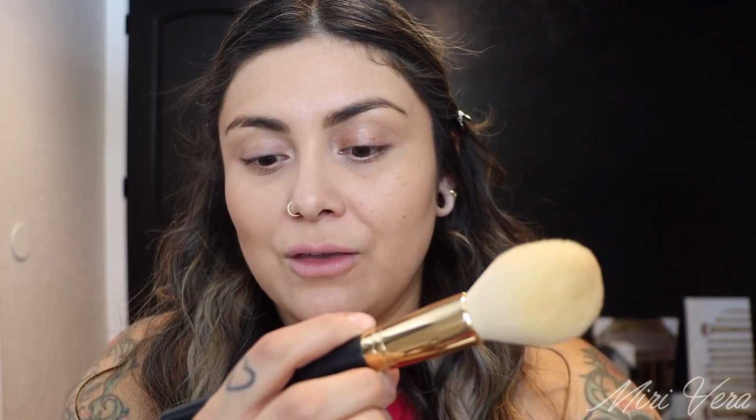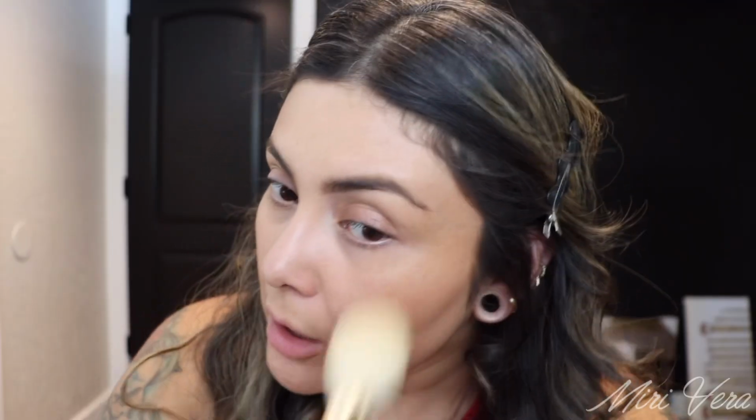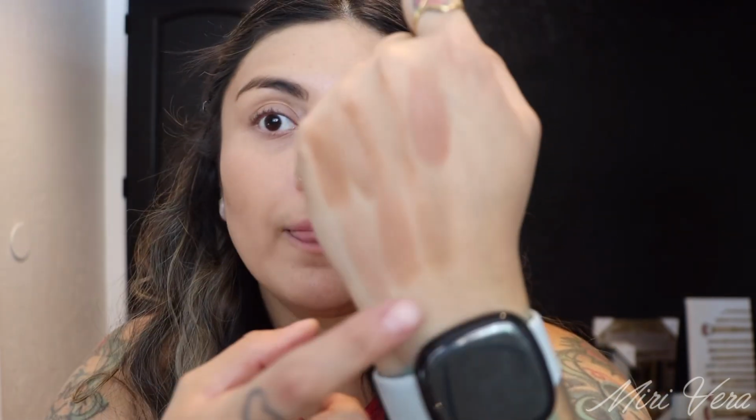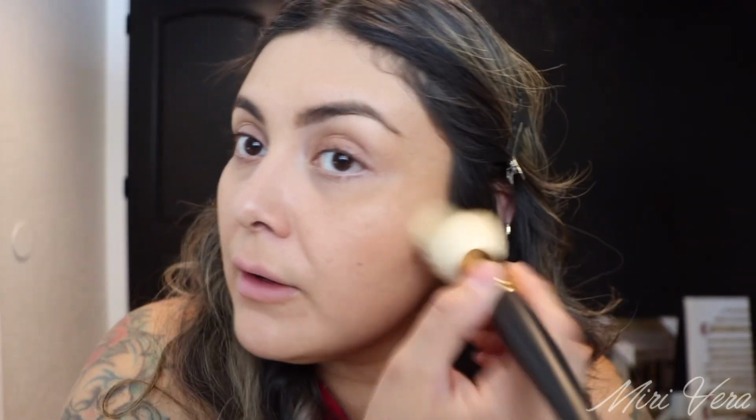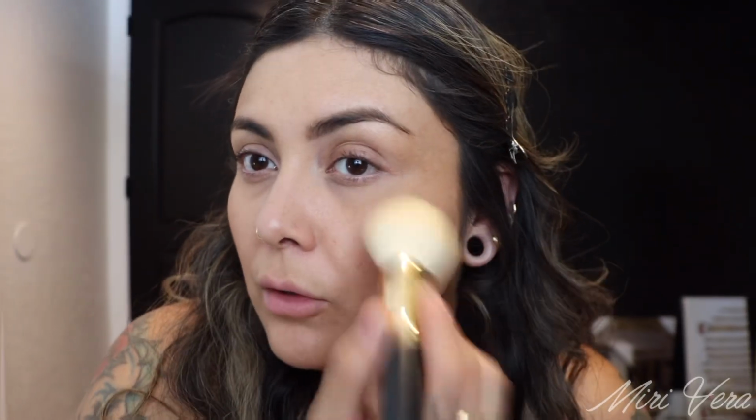This is the Vive Powder and Bronze Brush, the 127. You see that? So pretty. It's right here. But yeah, a very pretty bronzer.